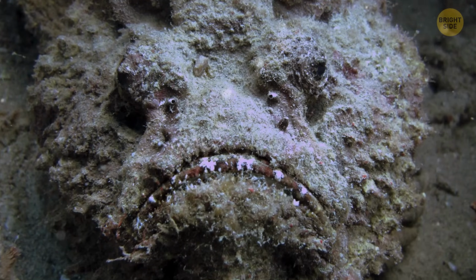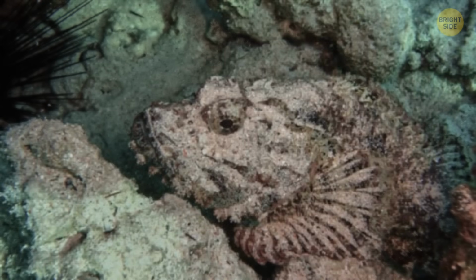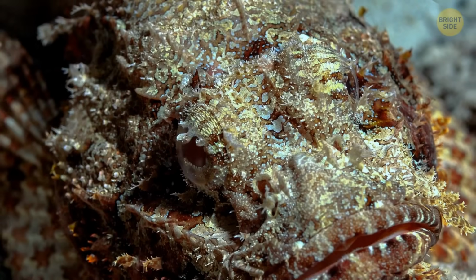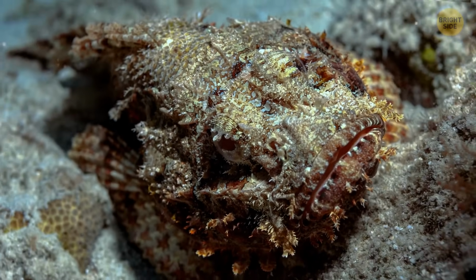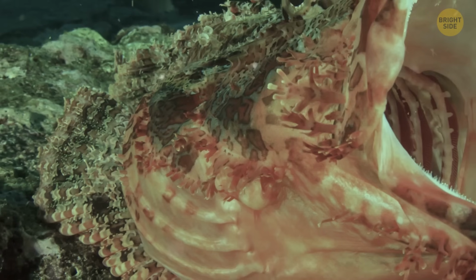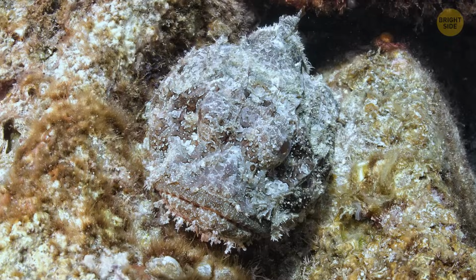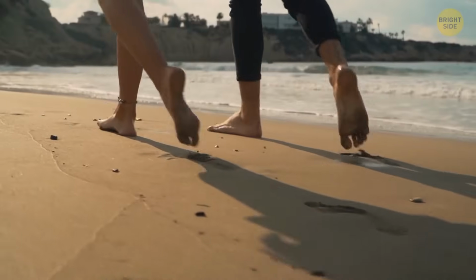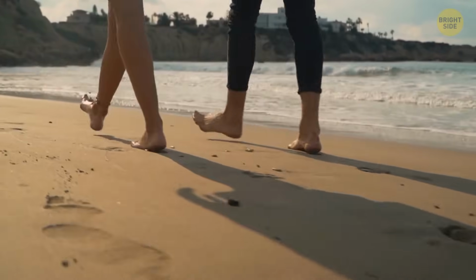Stonefish aren't going to win any beauty contests, unless the pageant is for best rock look-alike. Their tiny unreflective eyes and rough skin blend in perfectly with their environment. A large head, an even bigger mouth, and a home full of rocks. And just because you're on the beach doesn't mean you're safe.